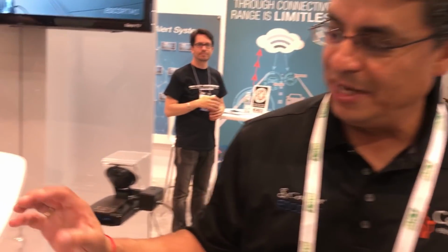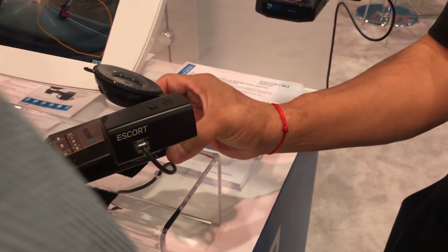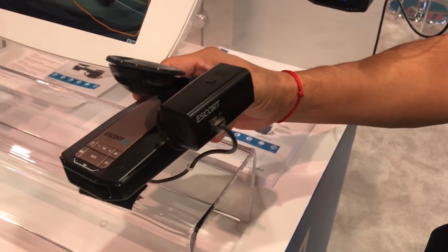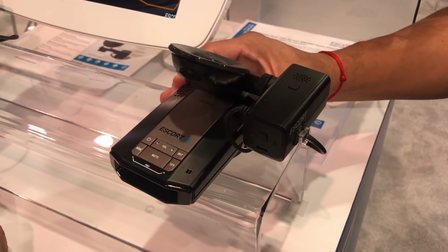The next component that we announced is the Escort M1. You don't have to go to the computer and look at it. It's a companion dash cam. You can connect to it and review. It's the first dash cam for Escort users. I have a couple just downloaded here.